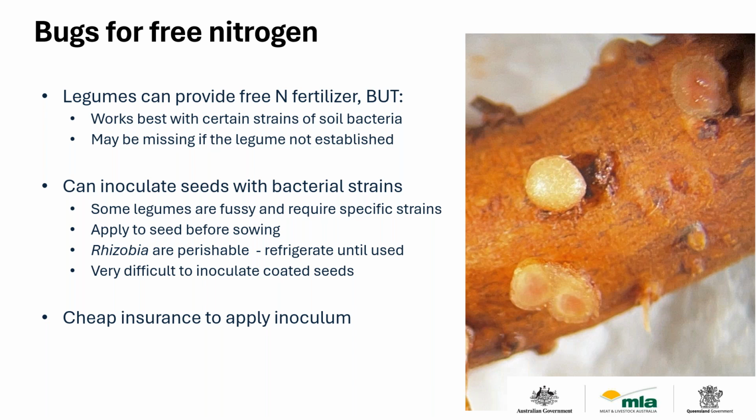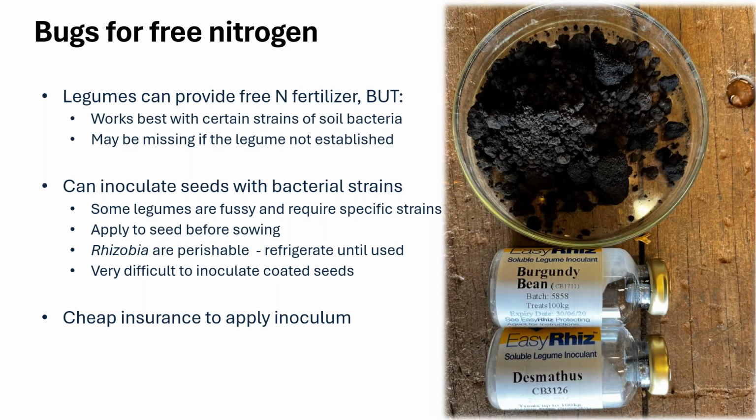So one option is that you can apply an inoculum to your seed just before planting. And you can see here we've got a specific one for burgundy bean, we've got one for desmanthus, and they can come in peat types like you've got at the top, but more commonly these days they're in the freeze-dried types that are at the bottom. It doesn't take much. In the bottom you can see that that little vial will do 100 kilos of seed. So overall, the use of legume inoculum is considered to be good, cheap insurance to make sure that you've got some bugs in your soil.